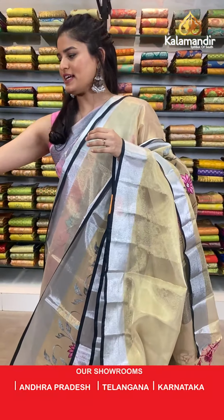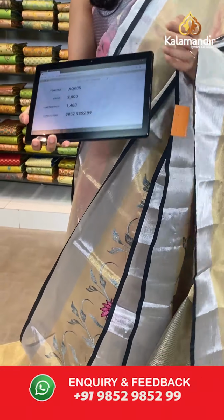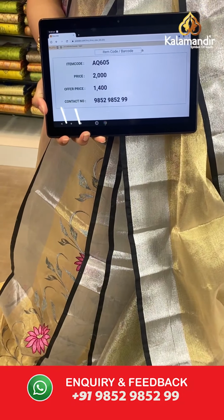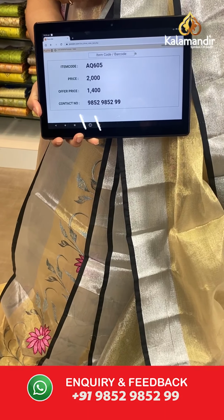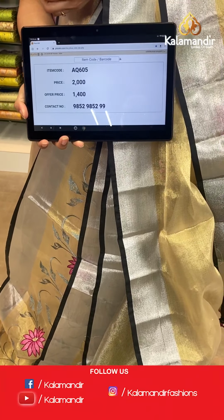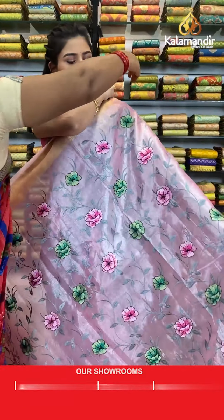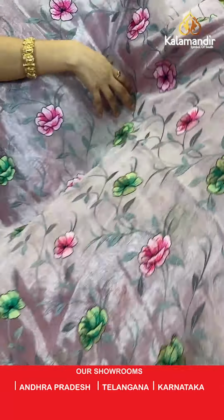Here are the pricing details. Saree code is AQ605. Original price is 2000 rupees. Offer price only for today is 1400 rupees. To place an order, take a screenshot along with the saree code and send it to our WhatsApp number, which is 9852985299. Here comes another beautiful color combination and a different pattern.